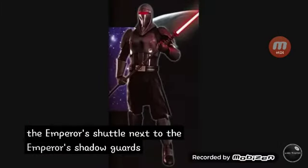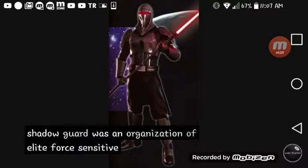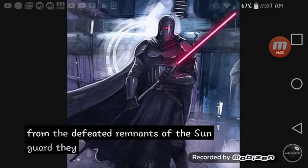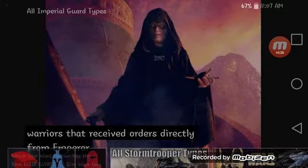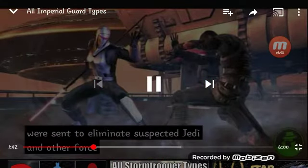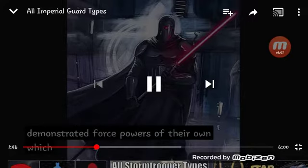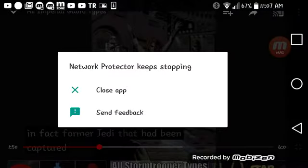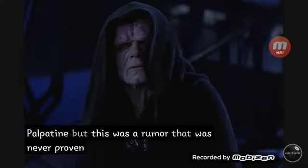Next are the Emperor's Shadow Guards. The Emperor's Shadow Guard was an organization of elite Force-sensitive soldiers recruited from the defeated remnants of the Sun Guard. Silent and enigmatic warriors that received orders directly from Emperor Palpatine himself, and often were sent to eliminate suspected Jedi and other Force users. These guardsmen demonstrated Force powers of their own, which led many to suspect they were in fact former Jedi that had been captured, tortured, and brainwashed by Palpatine. But this was a rumor that was never proven.